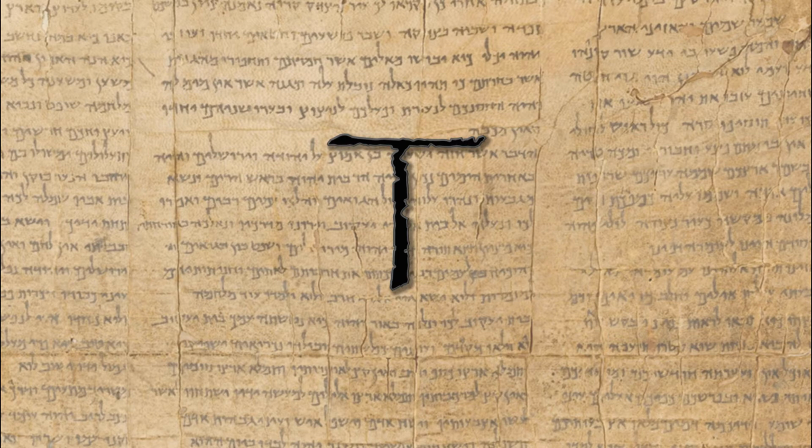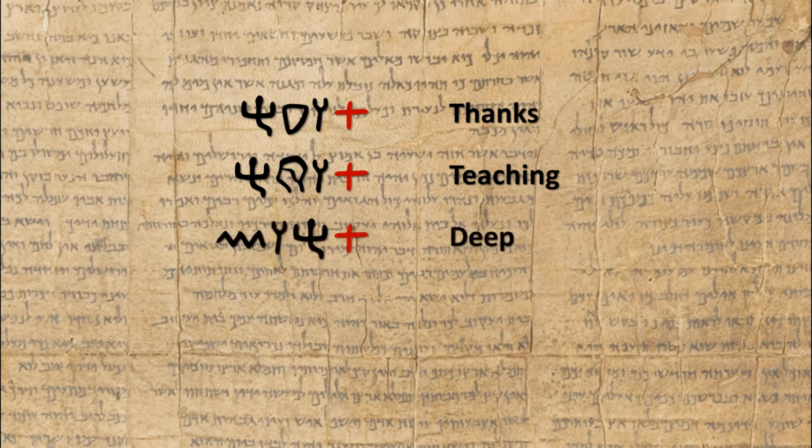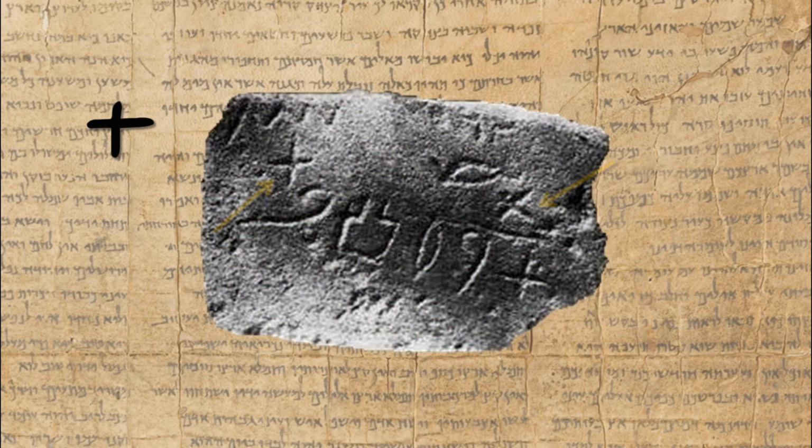Some words that begin with the letter Tav are Todah, thanks. Torah, teaching, but often translated as law. Tahom, deep, as in the deep sea. Tamid, continually. The pictograph of the letter Tav can be seen in two places in this 3,500-year-old inscription from Serabit El Hadim.